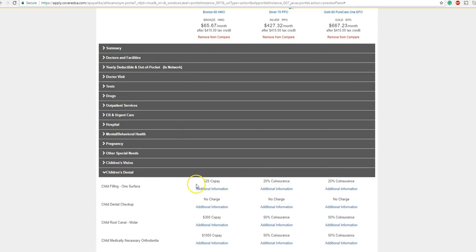So with the bronze plan, you pay a $25 copay for the child filling for one surface. The silver plan is a 20% coinsurance, and the gold plan is a 20% coinsurance. The dental checkup is no charge, that's preventative. The root canal, for bronze plan, you pay $300. With the silver plan, you pay 50% coinsurance, and the same applies with the gold. And orthodontics, with the bronze, it's a $1,000 copay, and with the silver and gold is 50% coinsurance.